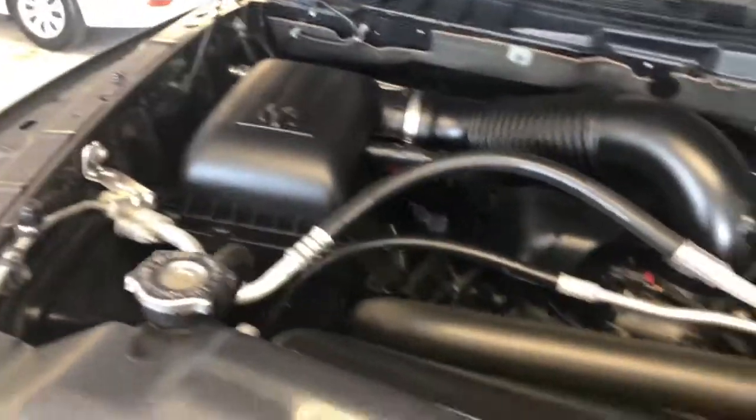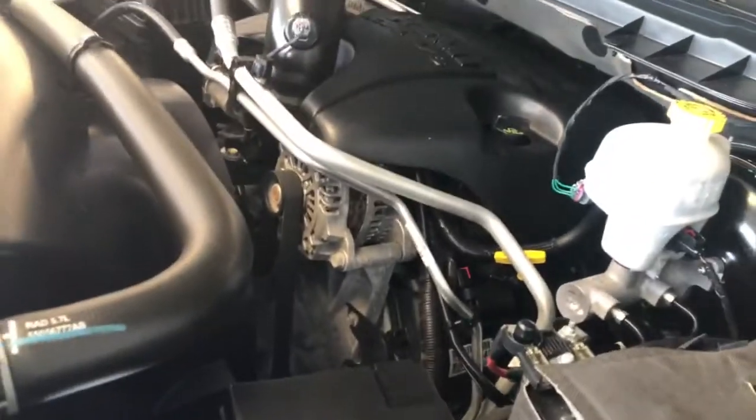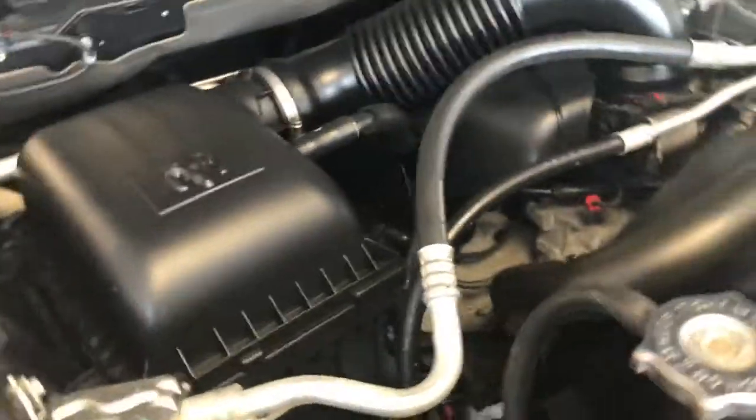As you can see, it's extremely clean. No exhaust leaks, no fluid leaks, no corrosion on any of the battery terminals. You would not know this vehicle even has 50,000 miles once you take a look underneath the engine. Obviously well maintained by the previous owner. Go ahead and shut the truck off and get into the last portion of this video.